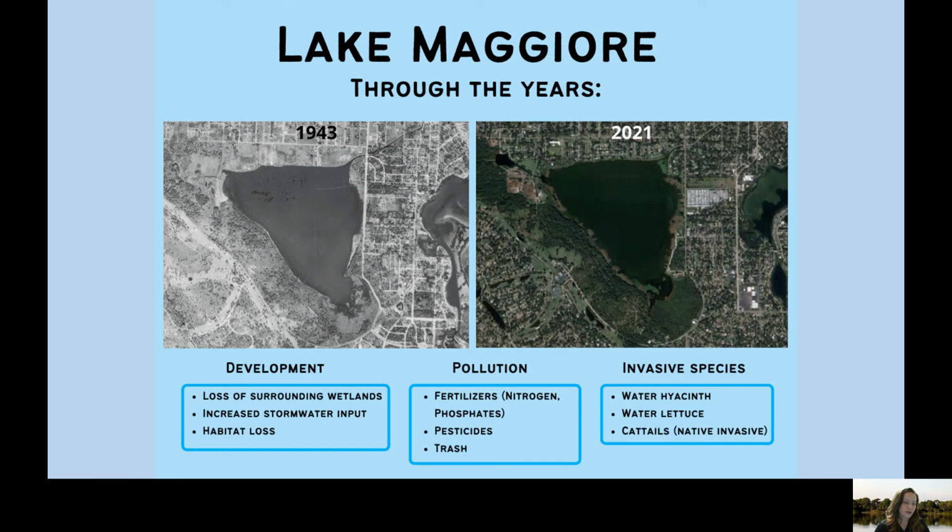Now, we've also got pollution problems, a lot of fertilizers, including nitrogen and phosphate, that get flushed into the lake from people's lawns and golf courses and things like that. And that also includes pesticides, and we get trash in the lake. But we also have invasive species problems. Most people who know a little bit about wild Florida and the problems that the different habitats around here face have heard of different invasive species and how hard they can be to handle. Well, it's the same thing for Lake Maggiore. We've got water hyacinth and water lettuce that cause some major problems, especially right along the shoreline. And like I said earlier about the cattail, while the cattails are native, they're actually considered invasive. Any species that kind of gets out of control and takes over an area can be considered invasive, even if it's native. And that's what cattail is doing. So sometimes we have to take some control measures against that species as well.